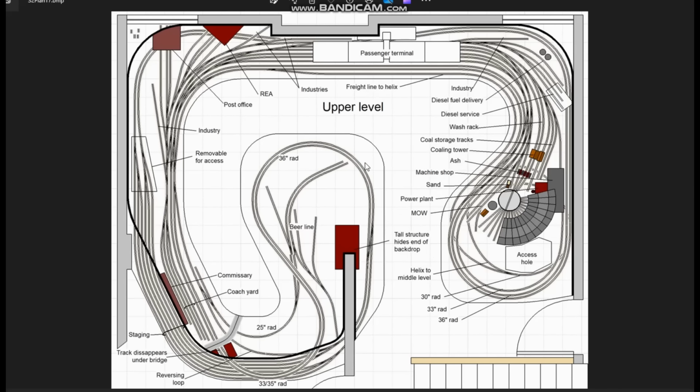Here is the next version of the upper deck. This one has the engine terminal all filled in properly. It has everything one could possibly want in that area. The client also asked for a separate diesel shop, which I've managed to incorporate.